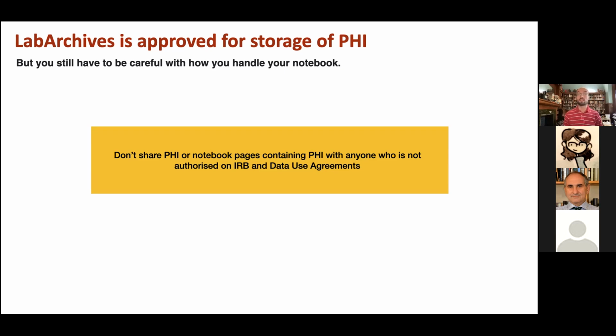Now, intellectual property can also be stored within LabArchives, as long as, again, you take the appropriate precautions to protect the data and who it is shared with, just as you would with any other Weill Cornell supported tool. And if you have particular questions about IP, I definitely would recommend specific conversations with our Center for Technology Licensing group, and they'll be able to help answer particular questions that you may have about your specific project.